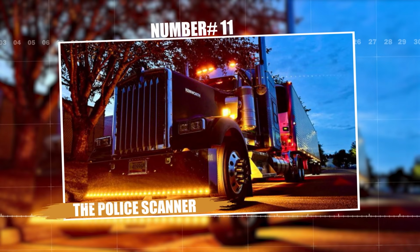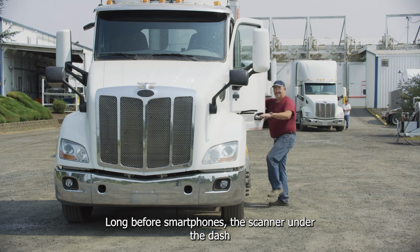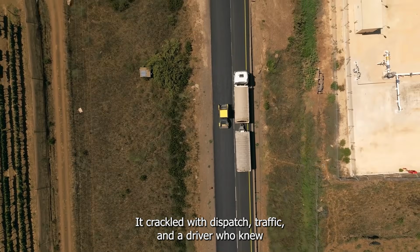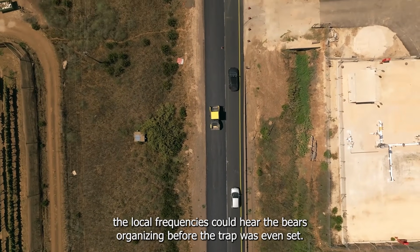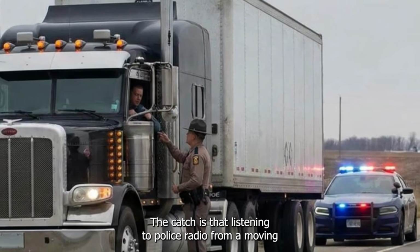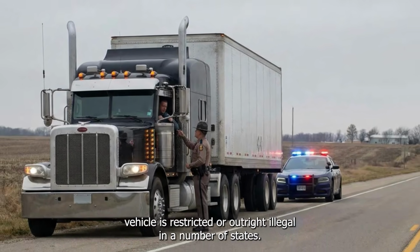Number 11, the police scanner. Long before smartphones, the scanner under the dash was the closest thing a driver had to inside information. It crackled with dispatch traffic, and a driver who knew the local frequencies could hear the bears organizing before the trap was even set. The catch is that listening to police radio from a moving vehicle is restricted or outright illegal in a number of states.